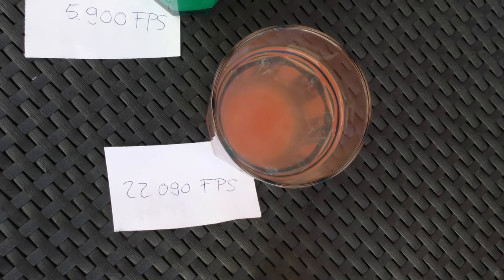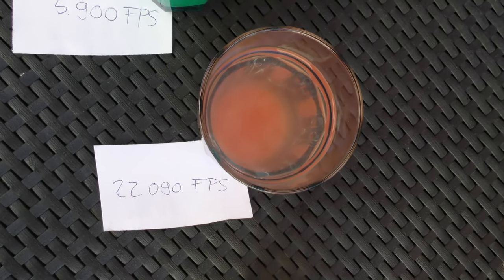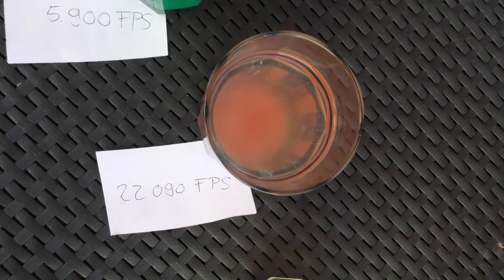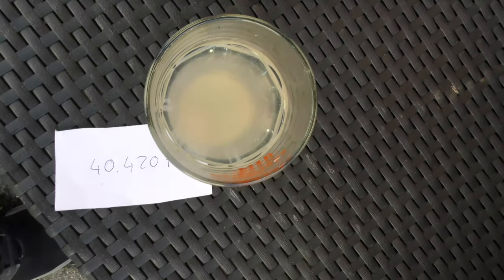22,000 FPS was like the highest frame rate you can get out of the camera when I bought it. And now, we can go a big step further, and we will shoot the last shot at 40,500 FPS. I will leave you now alone with the footage to make your own comparison.